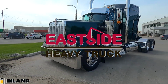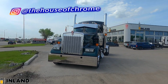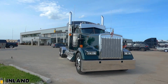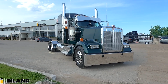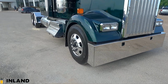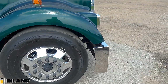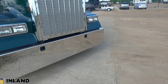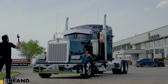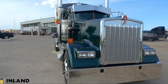Getting back to the front end of the truck, my good friends over at House of Chrome in Headingley, Manitoba, did a lot of the aftermarket modifications. That's where the bumper, the visor, and the fenders came from, and they installed it right there on site, just looking gorgeous. So we have this custom-made bumper that follows the lines of the tires, nice squared off on the sides. Looks really good. Custom bumper, boxed in. We got a deep reverse bow tie on there, and a big visor. We'll get to the fenders in a little bit.